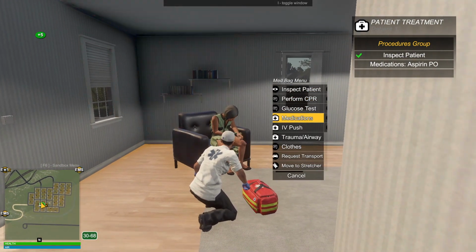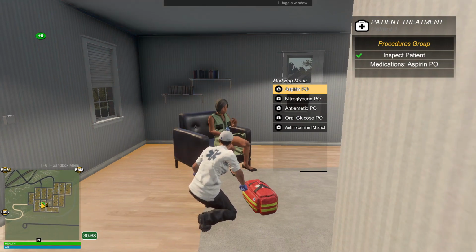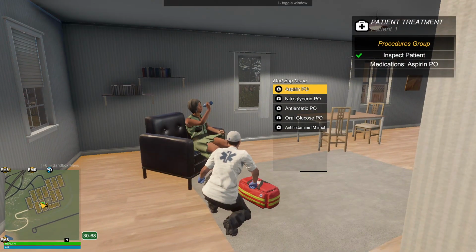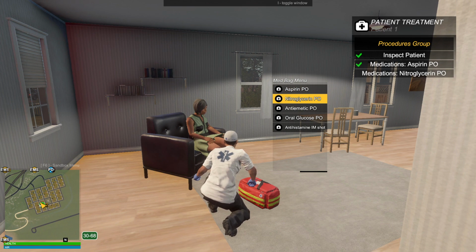To relieve the pain and provide the best care, I give the patient medication. First, I administer aspirin PO, which helps to reduce inflammation and prevent blood clotting. I explain to the patient the purpose and importance of this medication.